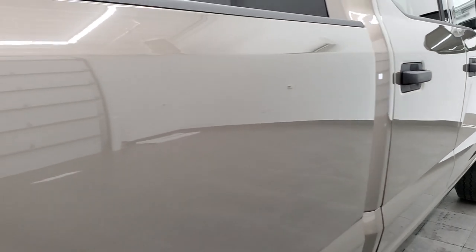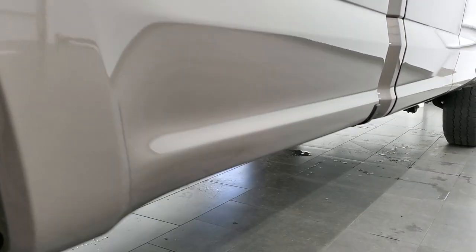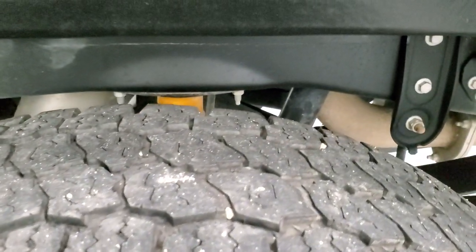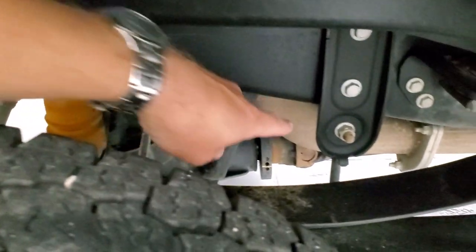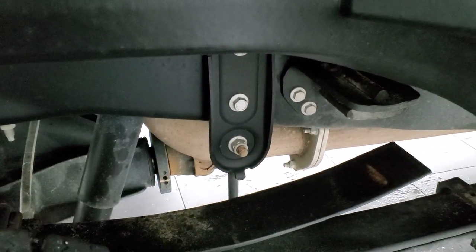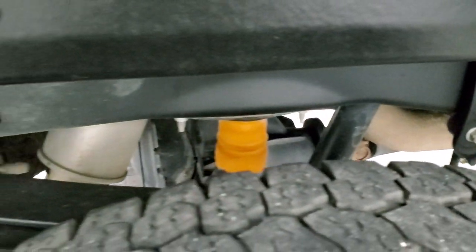Very clean down that side. I didn't see one single dent or ding. This back rim is in nice shape as well. And the back tires have just as much tread as the front tires. Now this one does have the camper package, which is indicated by this bar here that's an anti-sway bar. Frame and underbody back here, very clean as well.